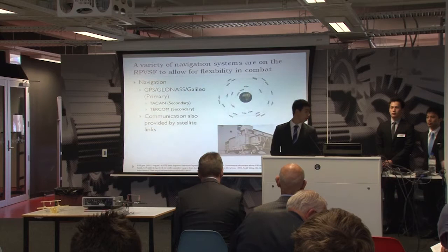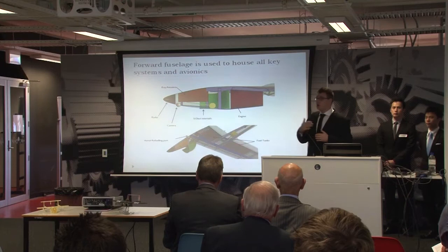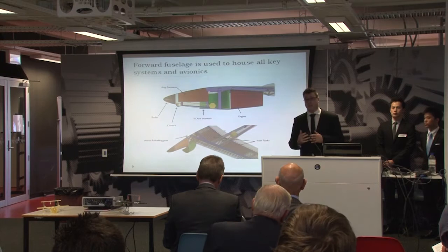Yes, just on the navigation systems, these along with the other key avionics will be housed in the avionics box highlighted here in orange. This will be located on the top surface of the fuselage under a fiberglass canopy to limit the amount of EM interference experienced by our satellite uplinks.